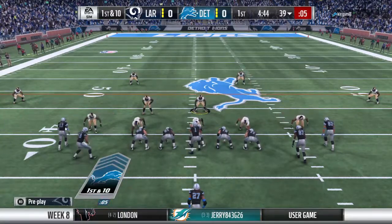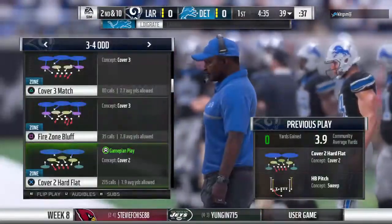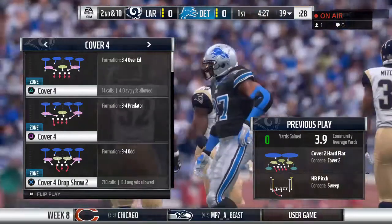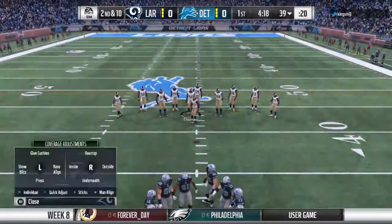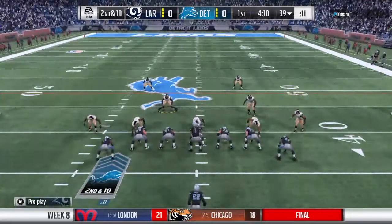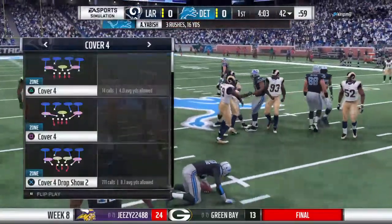So the D-line's going to spread out. They'll bring a receiver in motion right. And running room scarce here. He's going to be stopped in his tracks at the line of scrimmage. Officially no gain on the play, and it's 2nd down. And to give this time to the tailback. A big hit. Knocked down sideways.